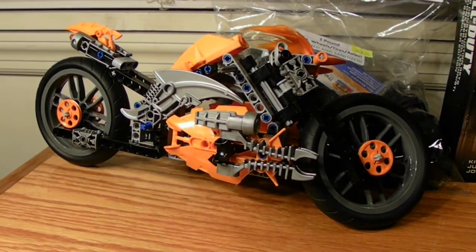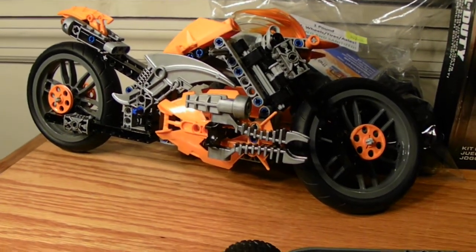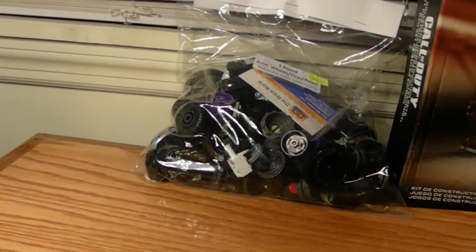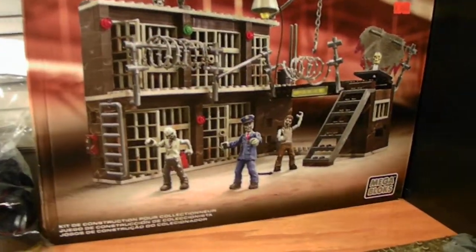So I didn't really care for Hero Factory all that much, but I thought this looked really good. And you can use it for Bionicles. So I thought that was a pretty good deal. $7 for a vehicle. Then I got an older Call of Duty set, so if you ignore him.